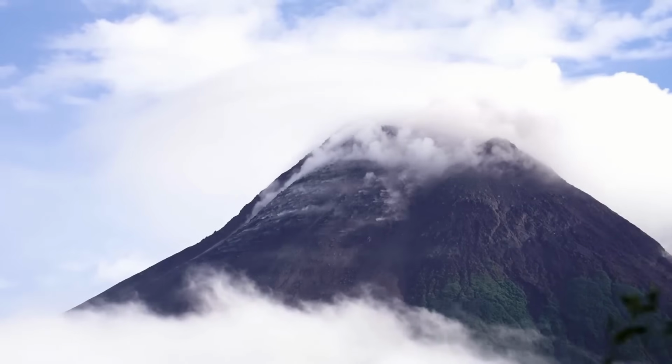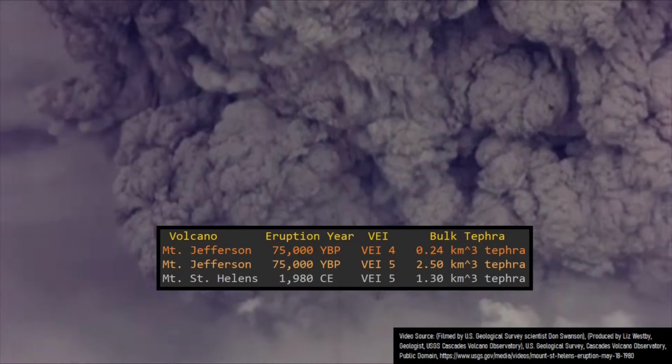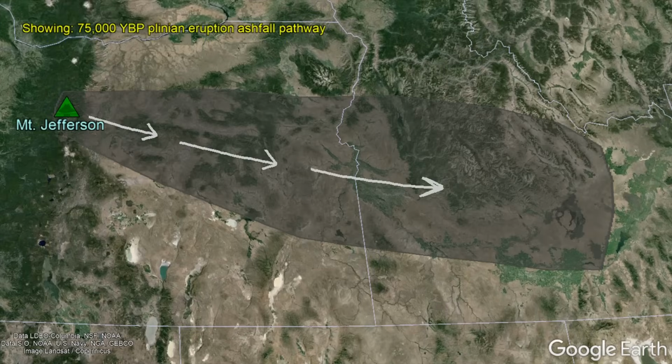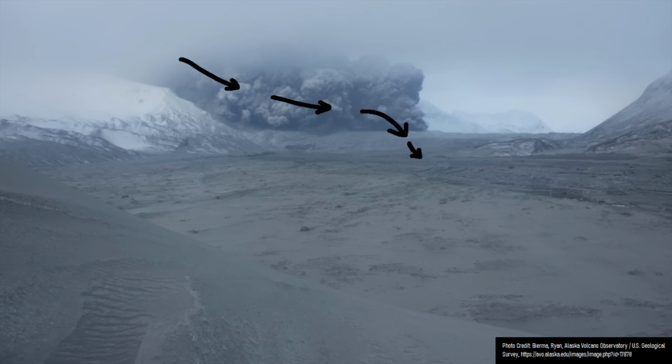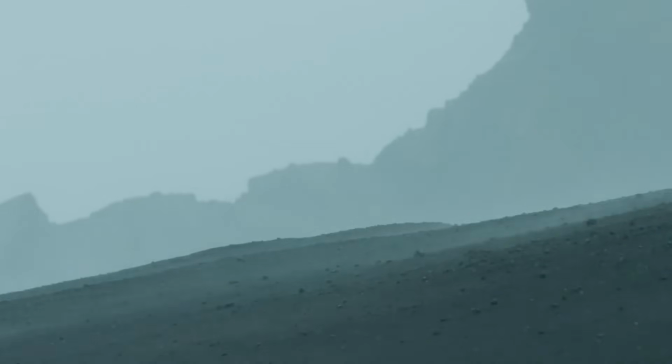As the main volcanic cone continued to grow, two Plinian eruptions occurred 75,000 years ago, which both sent a layer of ash to Idaho's town of Orco, a whopping 430 miles distant. This eruption wiped out all life in at least a 5-mile radius and caused more than 3 feet thick of ash to fall on Mount Jefferson's edifice.